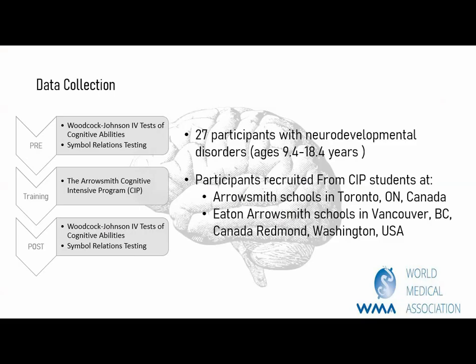A total of 27 students, 18 males and 9 females, ages 9.4 to 18.4 years with neurodevelopmental disorders were recruited from a larger group of CIP participants at the Arrowsmith schools in Toronto, Canada, and Eton Arrowsmith schools in Vancouver, Canada, and Redmond, United States. Recruitment took place through flyers posted at the Arrowsmith schools. Data collections complied with ethical research principles and procedures by the Declaration of Helsinki.